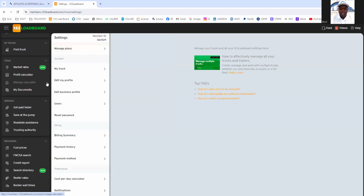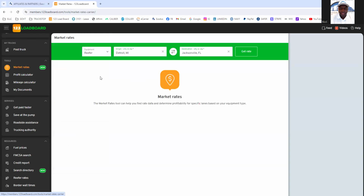Okay, so one of the features I'm going to show you is market rates right here. As a dispatch service, you want to be familiar with what the market dictates as far as direction. So I'll talk about the 3 major equipment types, the dry van, the flatbed, and the reefer, and which direction pays the better rates for those equipment types.